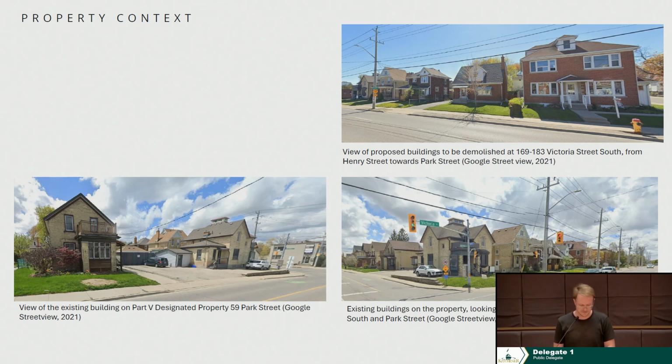Here are some photos of the existing resources on the site. The bottom left image includes the listed property at 59 Park Street.